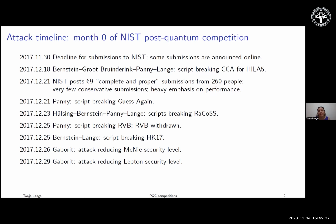So for Guess Again, there was no chance of repairing it. For Rakos, we thought there was no chance of repairing it. In the end, the designers did repair it, sort of. And they said that the keys after repairing would be several terabytes. So, okay, those are attacks where the system gets really broken. For McNee and for Lepton, the security level decreased, meaning the designers had made a claim for this much security. And after the attacks, which are theoretical attacks, the security is lower, but still too high to actually have a script.